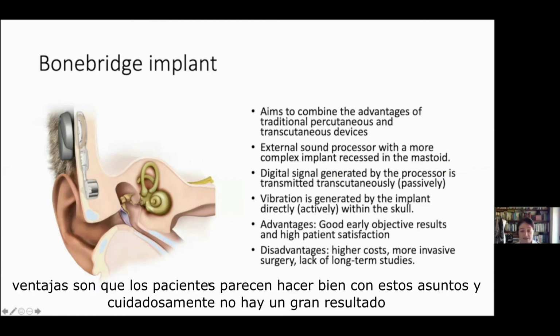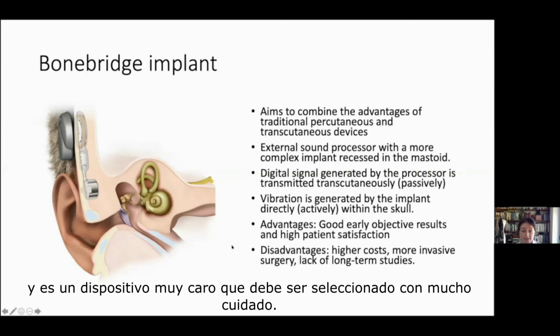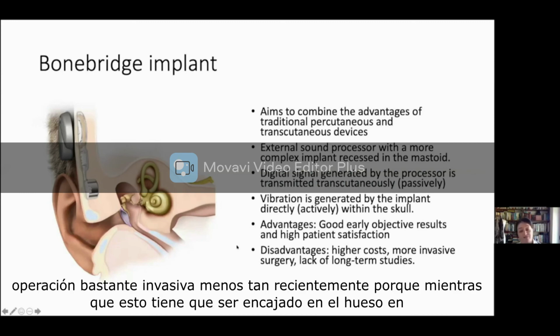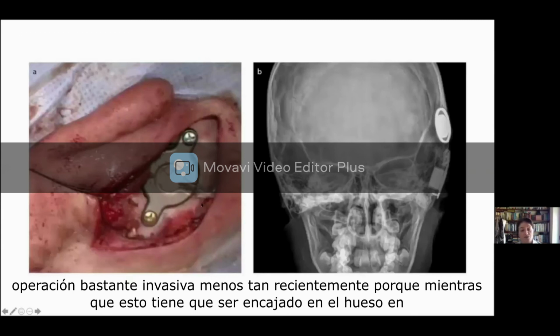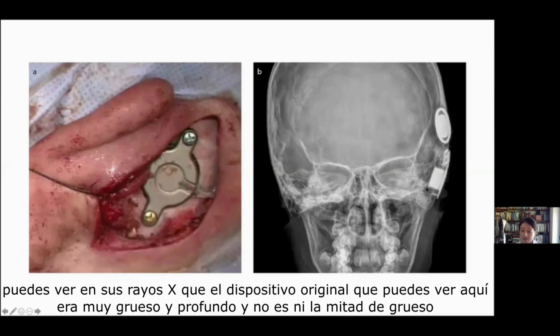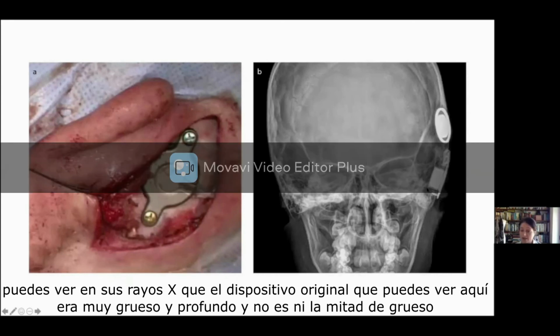Advantages are that patients seem to do well with these if they're chosen carefully. There's not a great deal of outcome measures at the moment, and it's a very expensive device and needs to be selected very carefully. It's also a fairly invasive operation, less so more recently, because whilst this has to be recessed into bone in order to vibrate the skull, you can see on this X-ray that the original device, which you can see here, was very thick and deep, and it's now about half that thick.